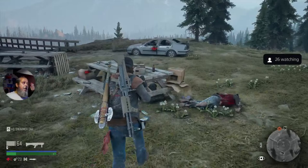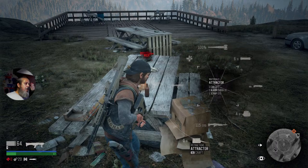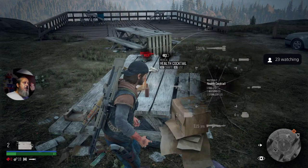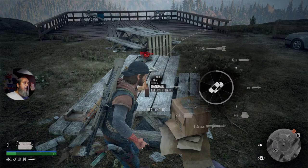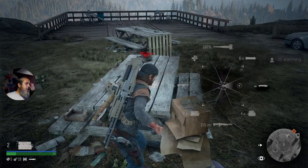Some more supplies there. Let me see if I can craft anything. Nope, too much. Okay, we can craft a distraction attractor. Okay, we were able to do two. And meds. And band-aids. Wow, we need some. So let's see how many we can craft. 3, 4, 5. Good, that's how many we can carry. Beautiful. Okay, everything else looks good. I'll pick up.